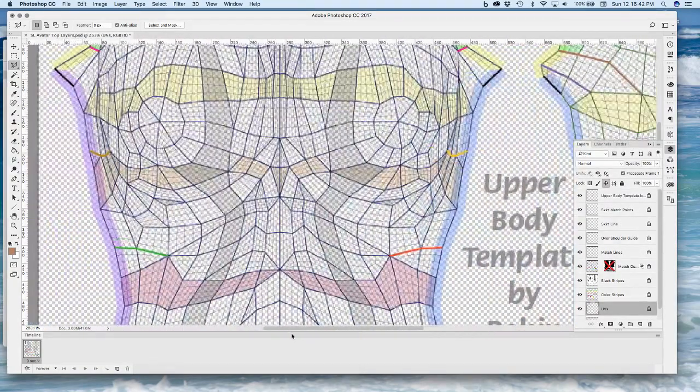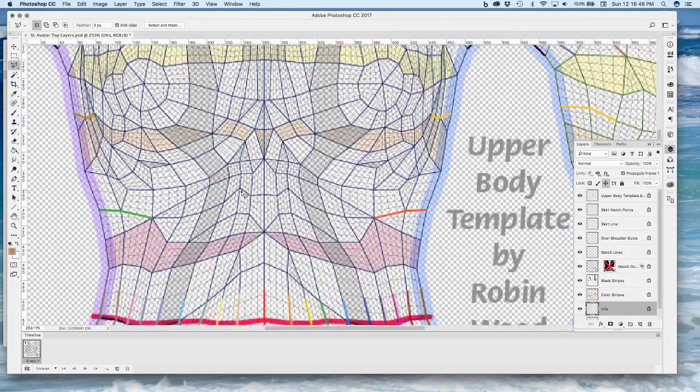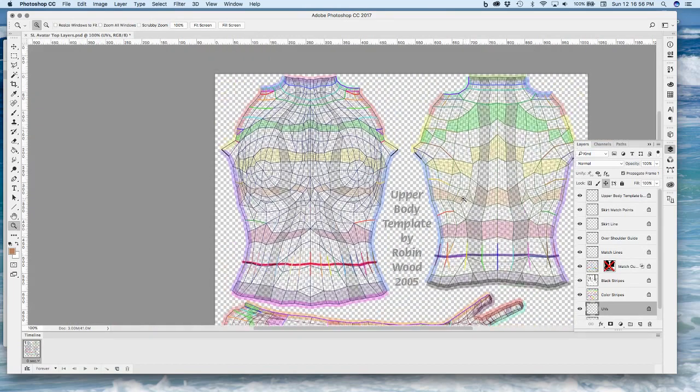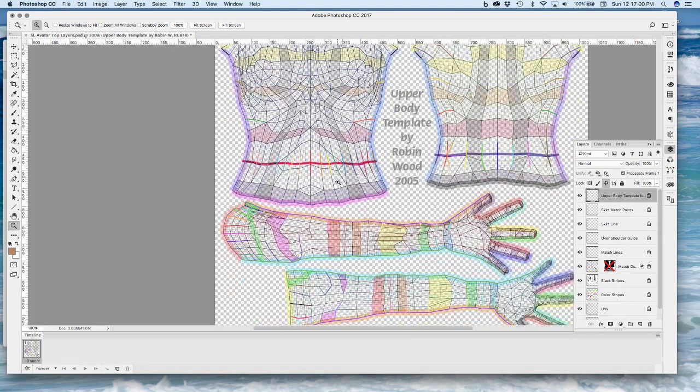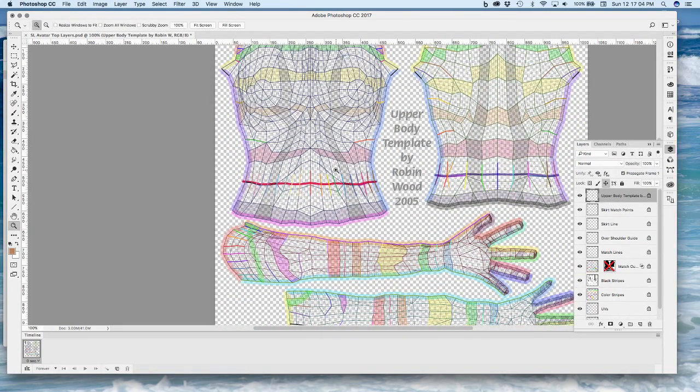You might end up seeing your textures get a little distorted, and the best way to avoid that is just to avoid those problem areas, which you can identify by where these polygons are going. They're kind of all over the place. So that gives you a helpful guide there. And you'll notice that this texture is 1024 by 1024, which is perfect. That's what we're going to design at.